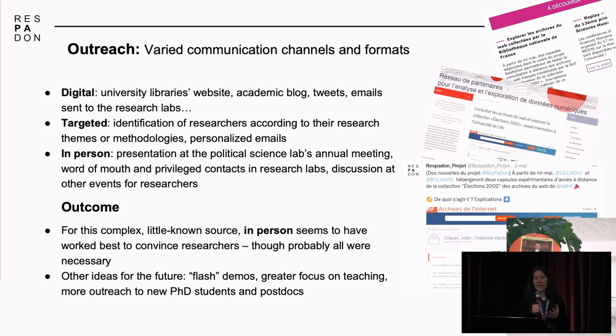So what we found was that for this source that is so complex and outside of this conference, really not very well known, it was in-person communication that really worked for convincing people to come in and try out the web archive. So I do think that all of the communication channels were necessary. By the time we met them and said, oh, you work on online political communications, there are internet archives that might really be of interest to you, at that point, they'd already seen several messages go by about web archives. And they said, oh yeah, I didn't follow up, but I did see that and I thought that might be interesting.